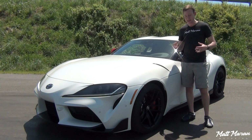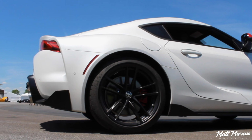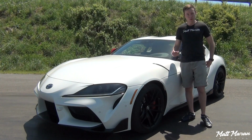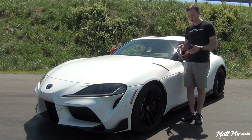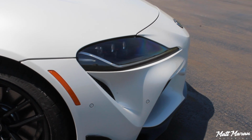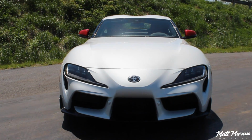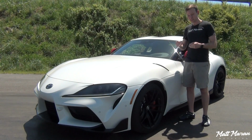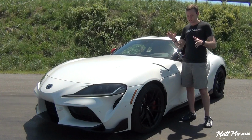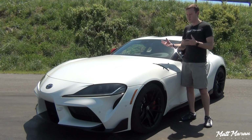Overall, actually, the wheelbase is 4 inches shorter than an 86, a Toyota 86, Subaru BRZ, whatever you want to call it. This is a shorter wheelbase than even those cars, which, as you know, are very small. Now, overall, the Supra here is 6 inches longer than an 86, and it's actually about 3 inches wider. So it's definitely a more muscular stance, but it's a little stubbier as far as the wheelbase goes, which is really interesting. Whenever you compare these two cars side by side, they're actually very close in their overall size.